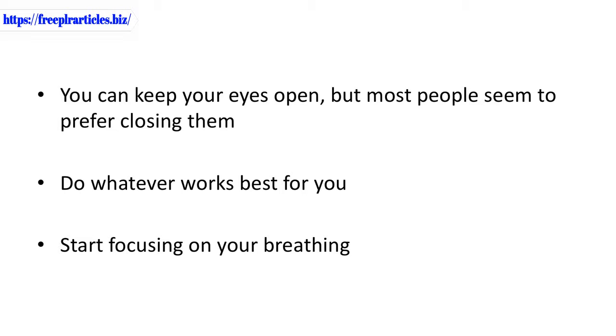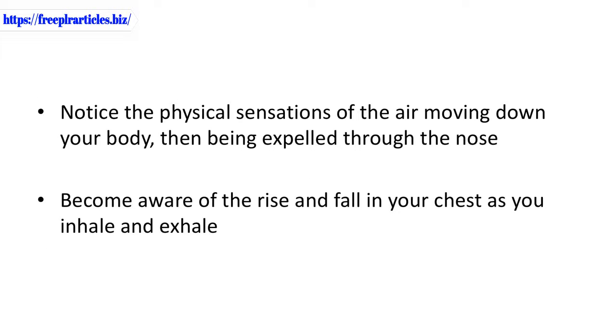All your attention should be on how the air feels as you inhale deeply through your nose down to your stomach. Then exhale. Notice the physical sensations of the air moving down your body, then being expelled through the nose. Become aware of the rise and fall in your chest as you inhale and exhale.